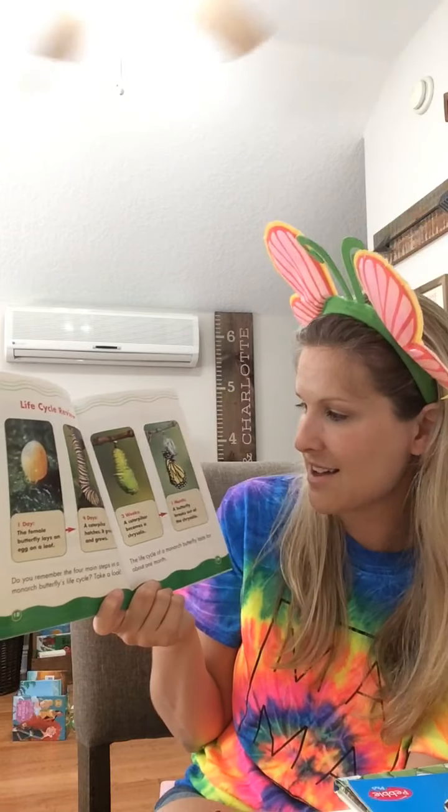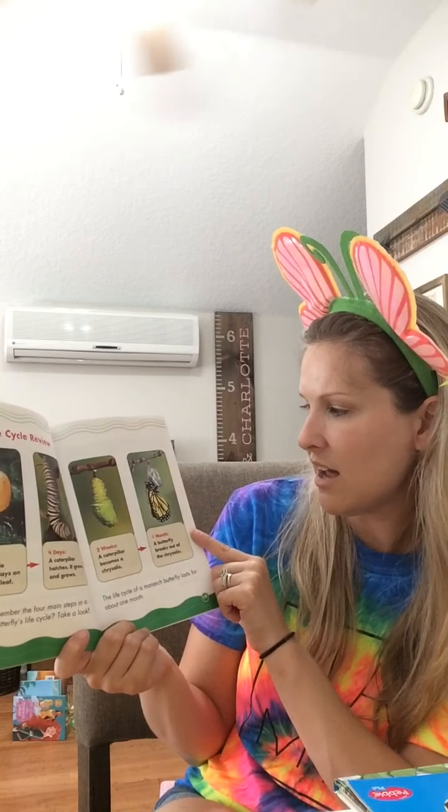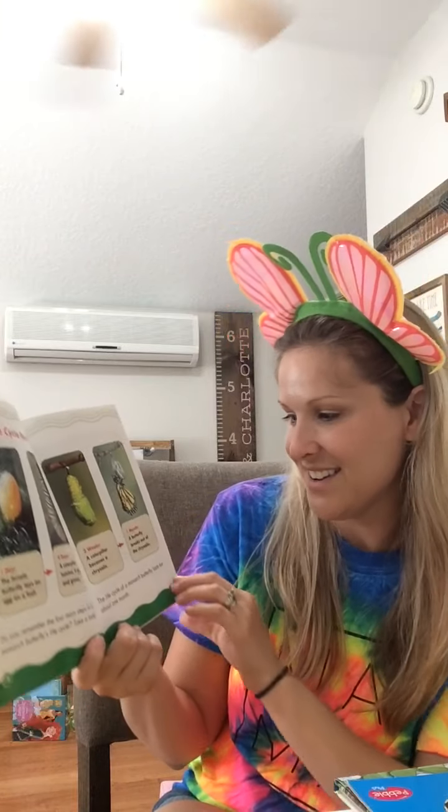In 2 weeks, the caterpillar becomes a chrysalis. In 1 month, the butterfly breaks out of its chrysalis and it becomes a gorgeous butterfly. Do you remember the 4 main steps? We just went over them. Egg, caterpillar, chrysalis, butterfly. The life cycle of a monarch butterfly lasts for up to 1 month. And the cycle goes over and over again. Then this butterfly will go and lay more eggs on a leaf.